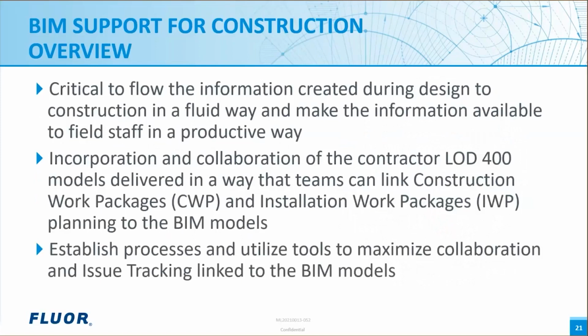BIM can also support the incorporation and collaboration of the subcontractors' LOD 400 models, which is the construction and fabrication level models, delivered in a way that teams can leverage and support detailed construction planning activities, such as Fluor Advanced Work Phase Planning, which includes construction work package and installation work package management based on last planner principles. BIM can also support the ability to establish key processes and utilize BIM-related tools that will help maximize collaboration around issue tracking, which can be linked directly to the BIM models.